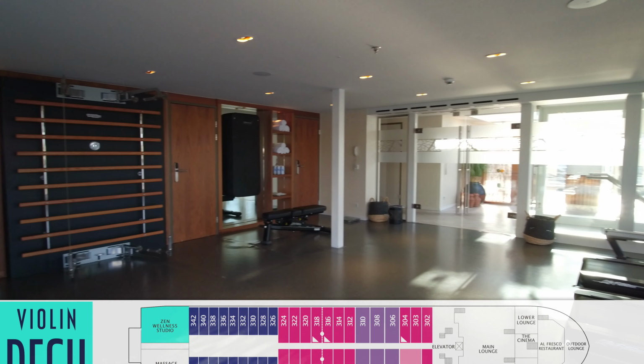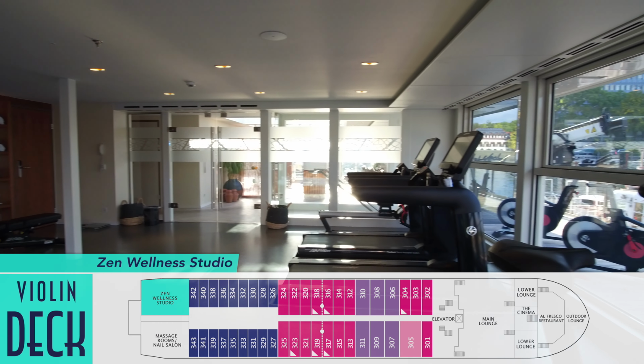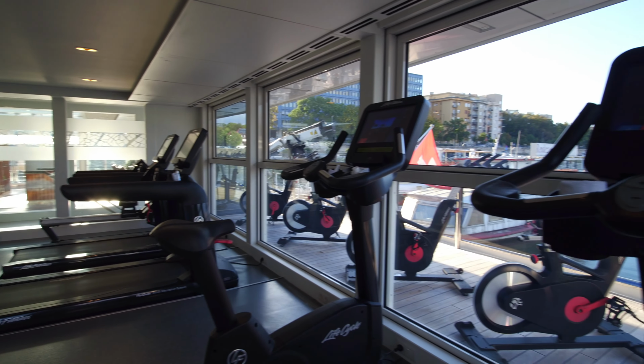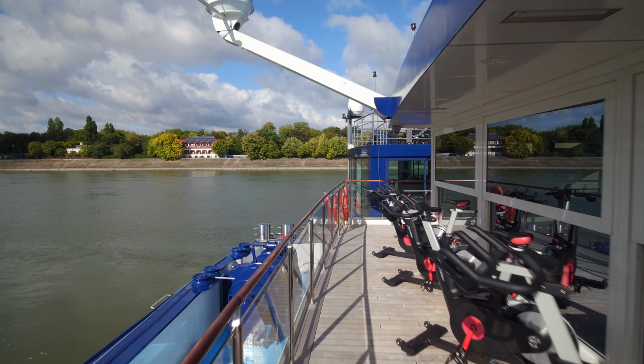Opposite the spa is an equally large Zen Wellness Studio that serves as a motion studio as well as fully outfitted gym. There are even spinning bikes outside on the deck to view the wake while exercising.